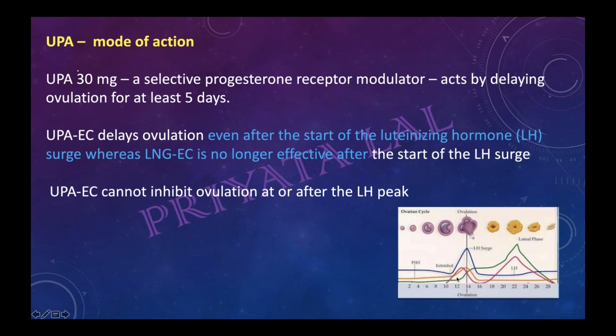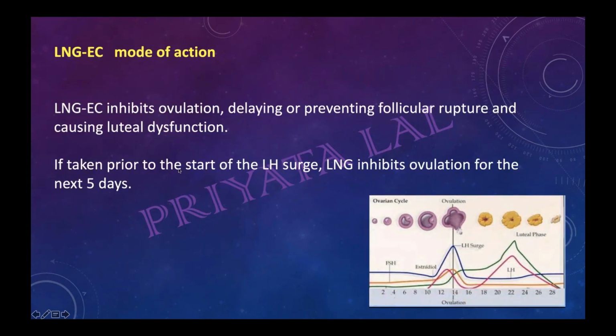So this is one thing. And UPA is more potent because it can prevent ovulation or delay ovulation if it is taken at the start of the LH surge only. So at this point also, if the UPA is taken, ovulation will be inhibited. But the same thing is not true for LNG.